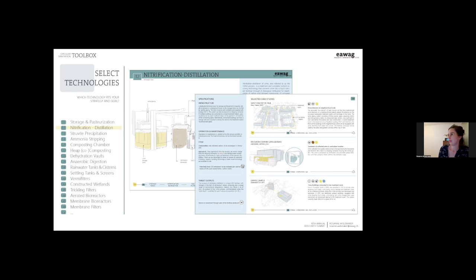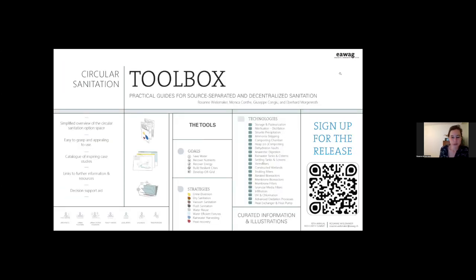And with this, I would like to conclude the presentation and our sneak peek for the circular sanitation toolbox. We are planning to release in the spring, and please scan the QR code. You can sign up for the release, and we look forward to answering any questions. Thanks.